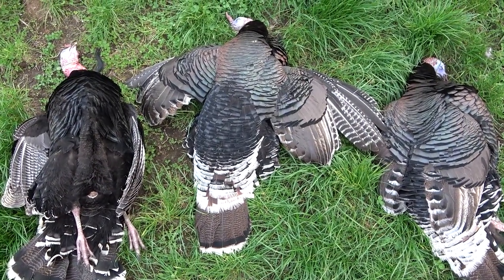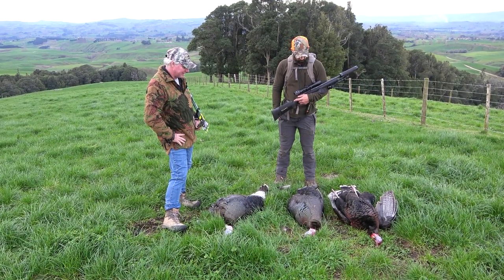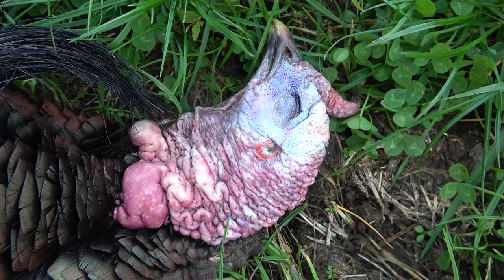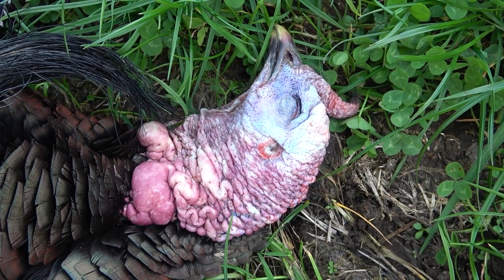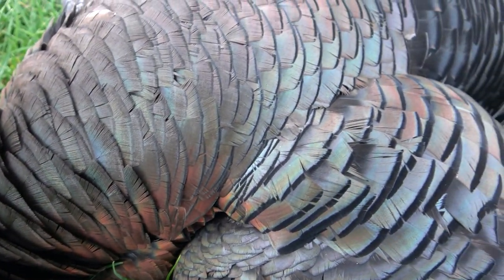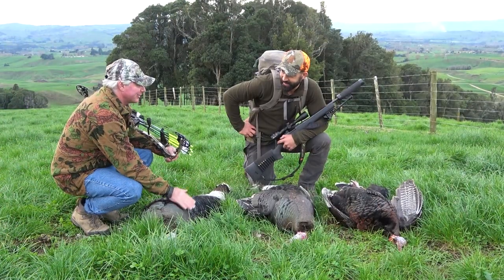Those are the biggest turkeys that I've seen in New Zealand. They're huge. Shot a few before, but not this thick. They are massive. All three toms too, eh? Yeah, all three big beards. That's a big one, that one. That's a good one. Man. Good time of year to kill turkeys, mate. That'll taste good.